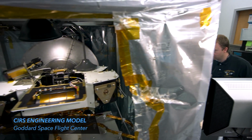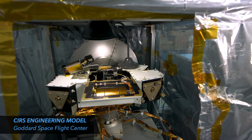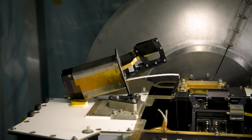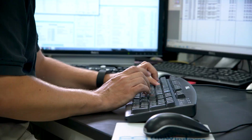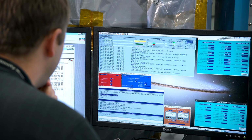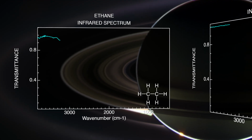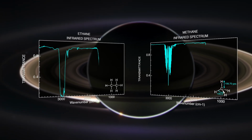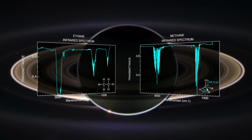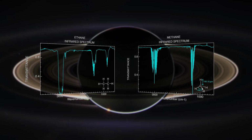And this instrument is designed to measure thermal infrared radiation, or heat, and split it up into different wavelengths and measure the intensity of each one of these wavelengths. The other thing is it's a chemical assayer. These molecules in the atmosphere, ethane, methane, hydrogen, these molecules have distinct signatures in the spectrum. They're their fingerprints.